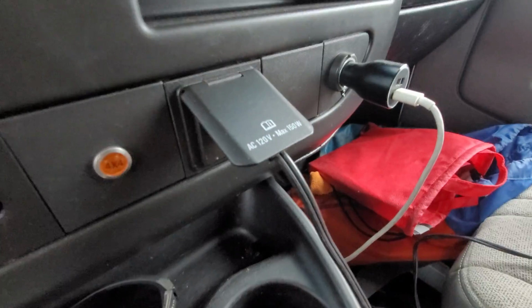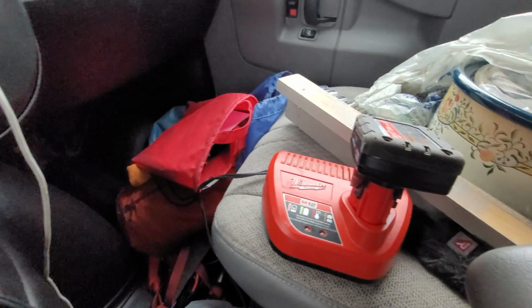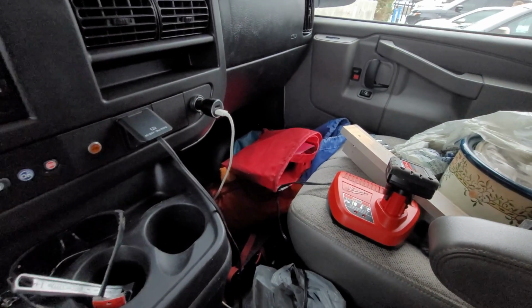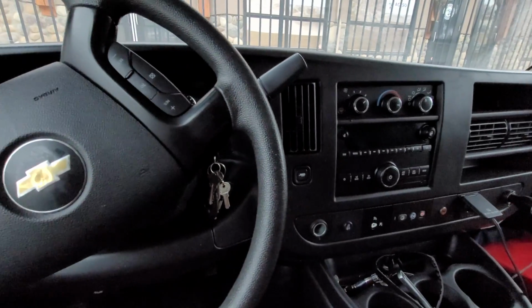One cool feature of this van, it's got a built-in 120 volt socket on the dash. So as I was driving out to my mailbox, I recharged the battery for my tools. But the van has to be running in order for that to work. And this thing chugs on gas, so I'm going to have to find a wall socket that I can plug into. But let's get going, let's get to work.